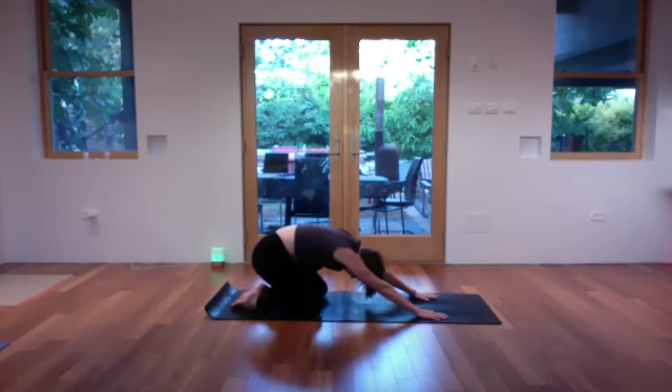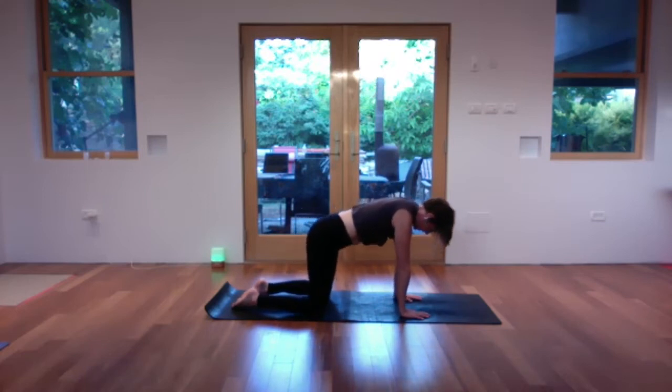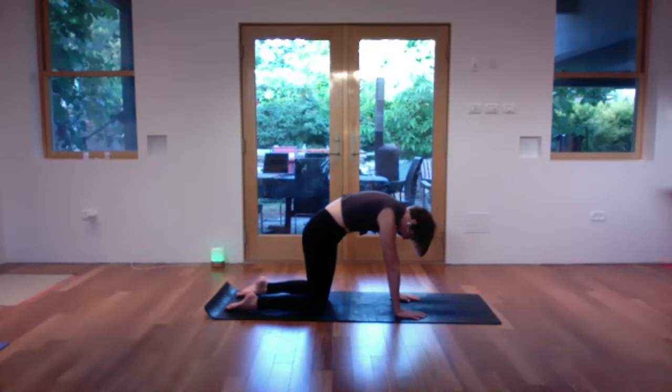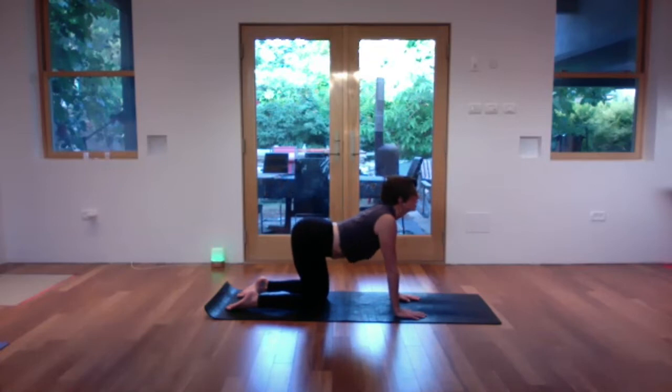Good, slowly coming up, arching through your cat and onto your hands and knees. Alignment is knees under hips, wrists under shoulders. Cat-cow, arching up like a cat, dropping your chin towards your heart. Stretch all the way through the neck, tuck your belly in. Breathing in, drop the belly, roll the shoulders, look up, and wag your tail from side to side.